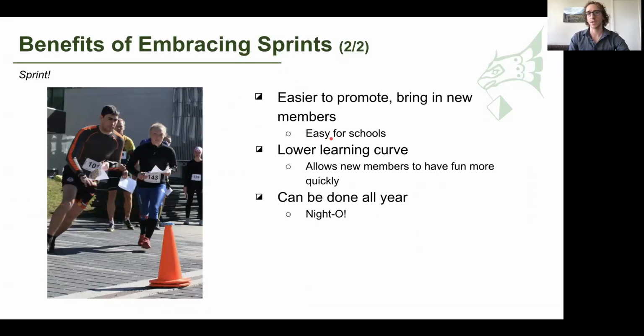Sprints are quite a bit easier to promote. We've had good success with schools. If you map a school's campus, they're usually pretty excited to use it. But I really want to highlight these last two as well.